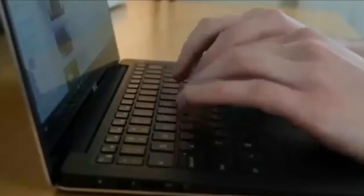It has backlit chiclet style keys, which I got accustomed to on my Mac, and I seem to be able to type super fast like Bruce Almighty on this thing.